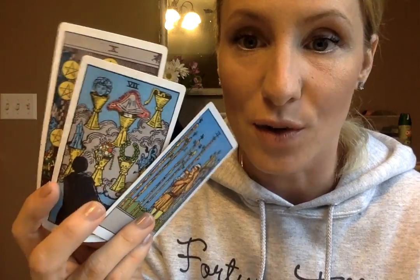So it's just kind of reassurance that I've done a lot of the work. It's just that I have to figure out my area of focus so that I can achieve this. That's how I would read that. And that's how you can read too. Just starting with a single question, pulling one card out, and seeing where it takes you.